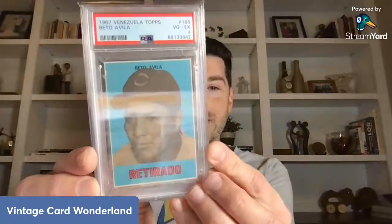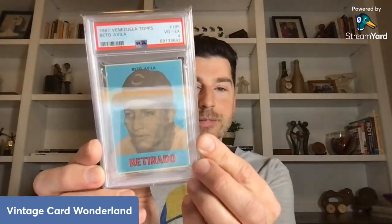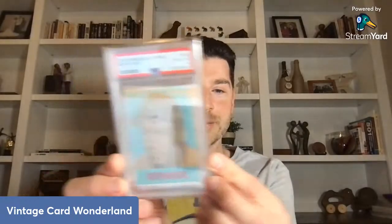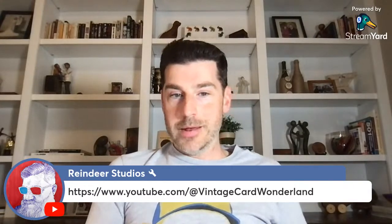So the first one that I have is Beto, or as we also know him, Bobby Avila. Oh yeah. This is his 67 Retorado, and the Retorados all have a fantastic aqua blue and red and sepia tone to them. Right. So I thought, well, I should get to know him a little bit more. So I took the deep dive, and he is known as Beto in Mexico, known as Bobby in the United States.